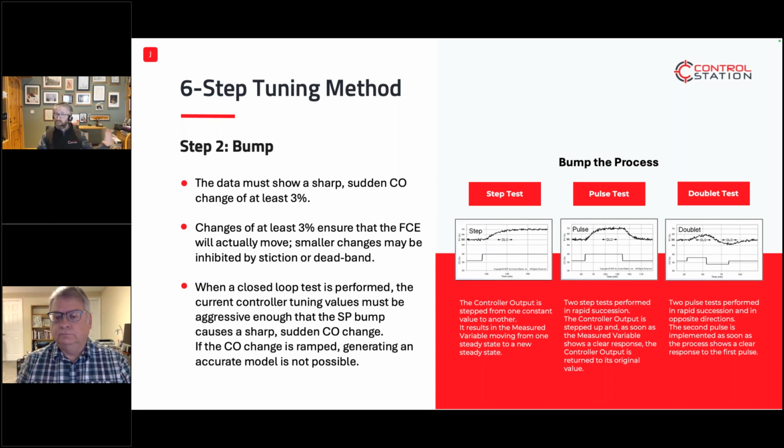A PID is one set of tuning parameters using instrumentation and signals from it. If the process is not repeatable, you're going to struggle to get good control. So if you have a bad valve, a sticky valve, or variability in your process, you want to make sure that whenever you make a step up by 3%, and you repeat that after a step down and step up again, that you get the same response. That is going to be very important.